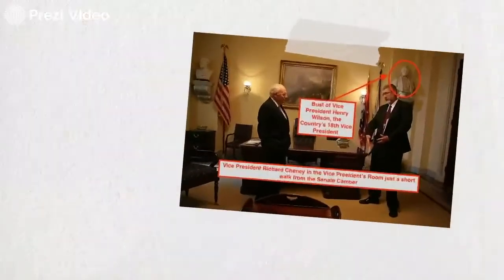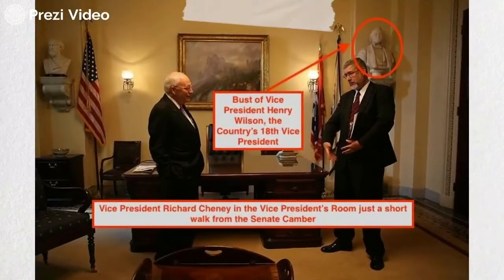As he made his way back up the Senate stairs to the vice presidential office, he passed away on the floor of the office of the vice president. A pretty tragic story indeed. So in 1885, in his memory, the Senate commissioned a bust to be placed in the room that he died, the vice president's office. So here we are in the vice president's office with Vice President Cheney, and we can see the bust of Henry Wilson.